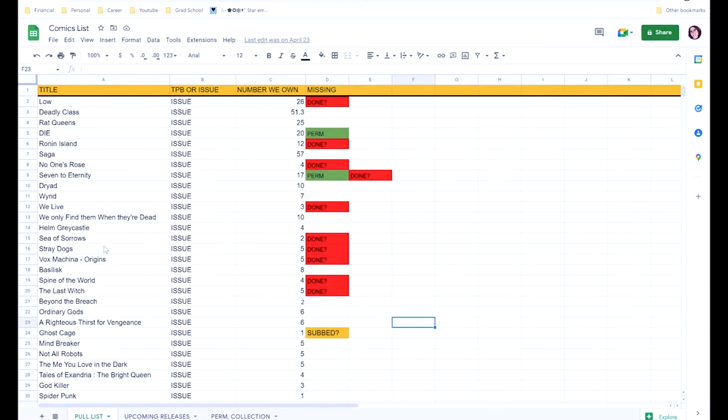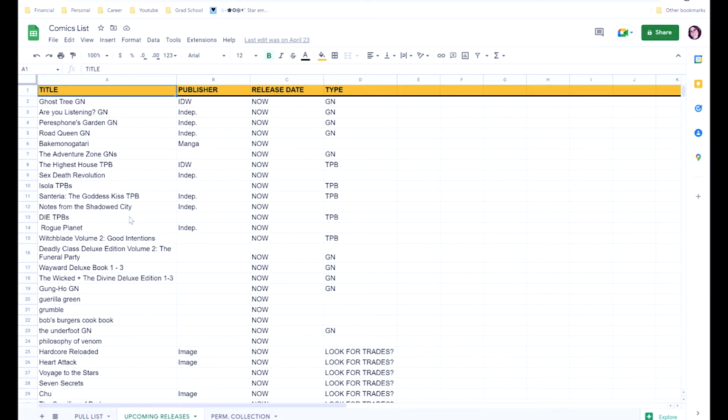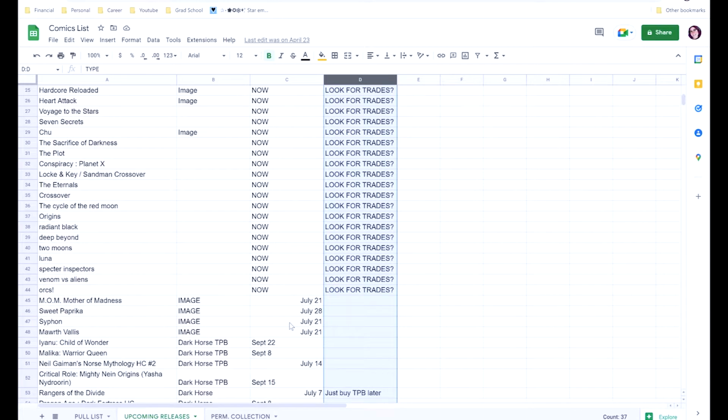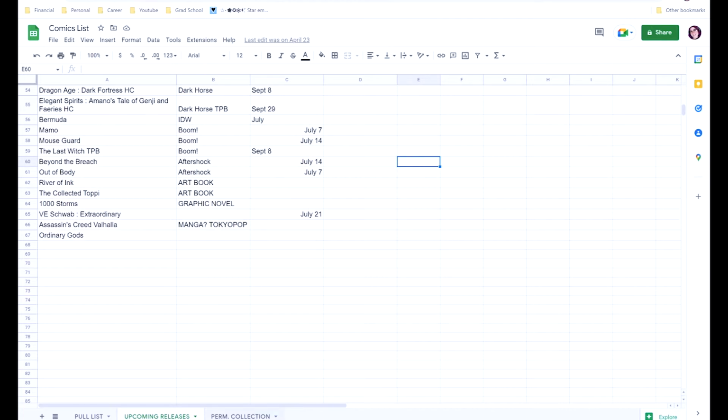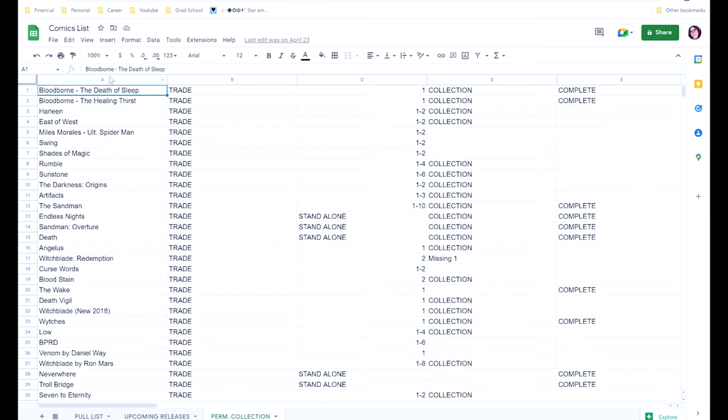For anyone curious about what I use in terms of tracking upcoming releases, and tracking the issues that we have to make sure we don't have any missing, that type of thing. I also keep track of collectibles and manga that are coming out, and I keep track of the numbers in our actual collection to make sure we're not missing any. And I also track which ones we would like to buy in these trade paperbacks that we are reading in issues. So if there's a series that we really like and we want to add it to our collection, it goes on that list.